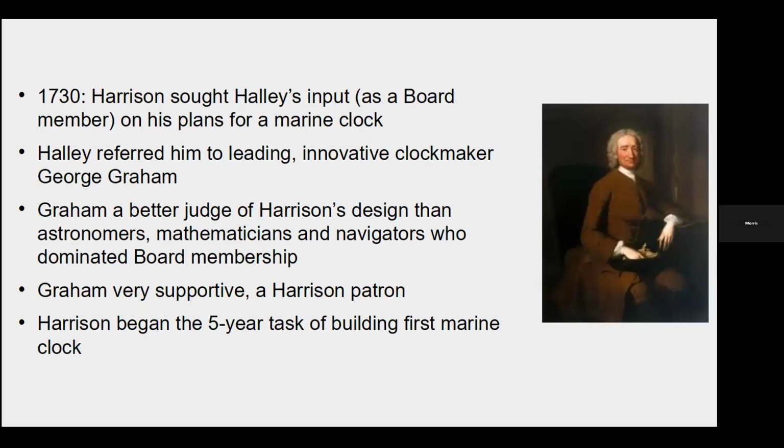In 1730, so we're now even more years beyond the start of the longitude prize, Harrison sought Halley's input, because Halley was a board member. As I said, the Astronomer Royal was a member on the board. So Harrison sought Halley's input on his plans for a marine clock. Halley was very supportive, despite the fact he was involved in trying to develop the lunar distance method. And he referred Harrison to a leading innovative clockmaker called George Graham, who was called Honest George. Makes you wonder what others were.